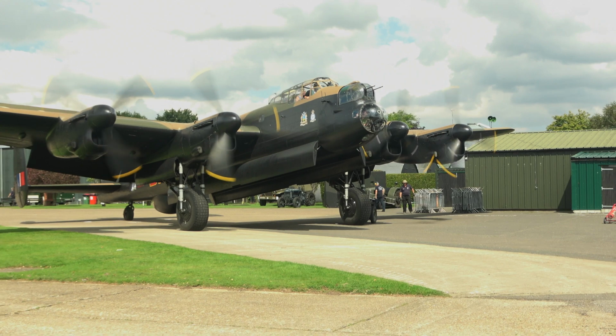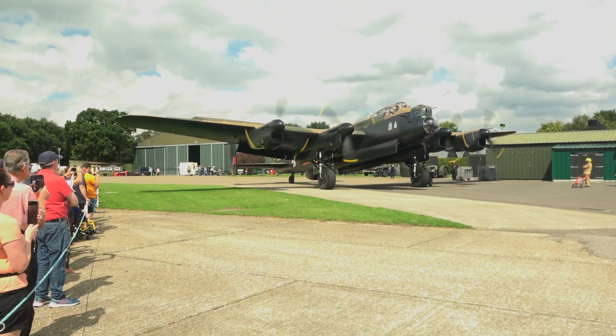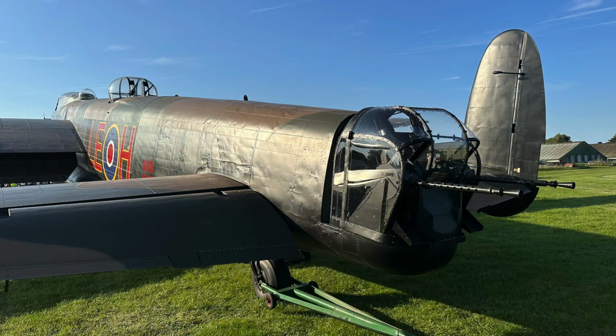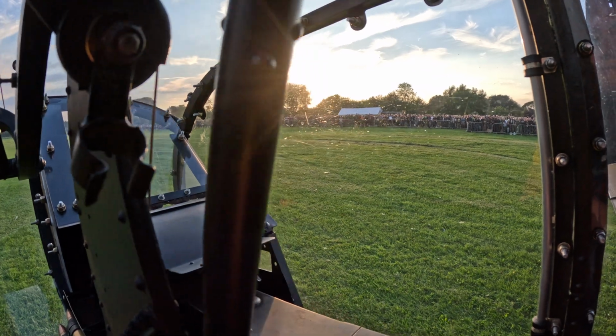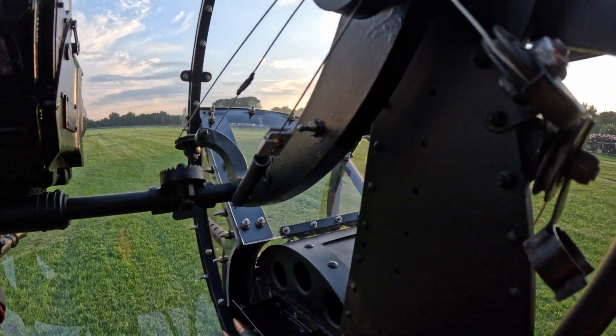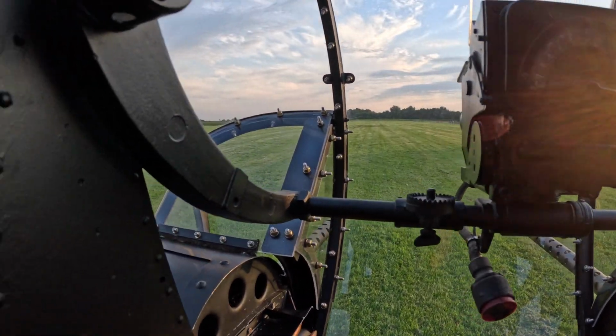I'm here in the rear turret of a Lancaster bomber, Just Jane, and we're going to have a taxi ride. There are absolutely hundreds of people here. It's amazing. I just can't believe I'm here. I'm doing this for Ron Bacon, my friend's dad, who was a tail gunner, and I'm really emotional at the moment, so I'm going to turn off.